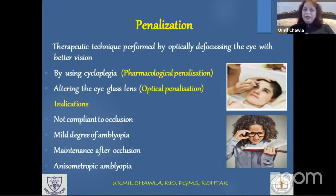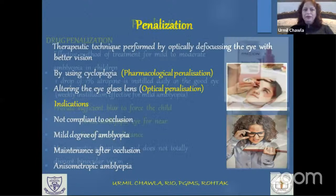First, talking about penalization, it is a therapeutic technique performed by optically defocusing the eye, and it can be done either as pharmacological penalization or optical penalization. The indications are patients who are not compliant to occlusion, mild degree of amblyopia, maintenance after occlusion, and isometropic amblyopia.